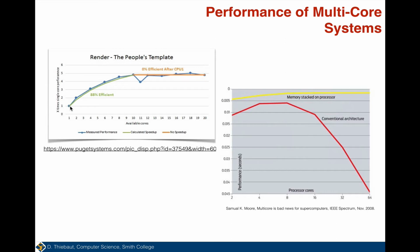And what this curve shows is that after 8, it really doesn't matter if you have 10, 12, 16, or 20 cores, the amount of information that you'll be able to process will be roughly 5 times what you would do with 1 core. So there's a plateauing.